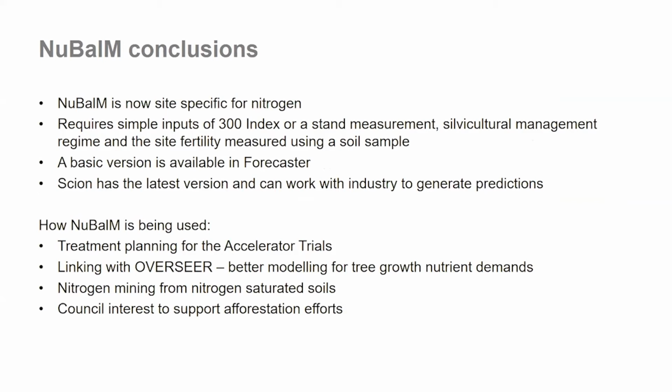NuBalm is currently being used in treatment planning for the accelerator trials, linking with Overseer, in planning nitrogen mining from nitrogen saturated soils, and there's interest from councils to use NuBalm to support afforestation efforts.